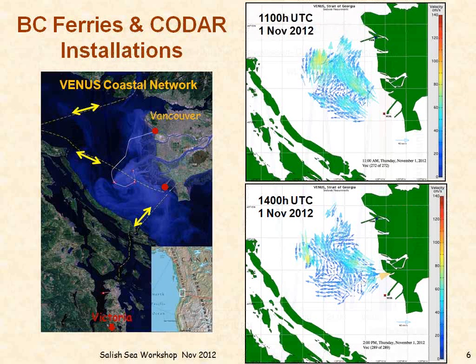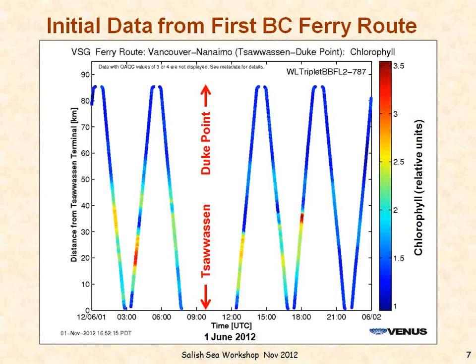Taken surface currents with this CODAR, and you can see that this was 11 a.m. or 11 universal time last week, and it's pretty well strong currents going to the north, pushing up towards 1 meter a second. Then 3 hours later, you see much more pattern in here, partly driven by the flow from the Fraser, but this is when the tidal currents are probably fairly small. So any fish that are migrating through this area, the small fish, are definitely going to have to deal with these currents.